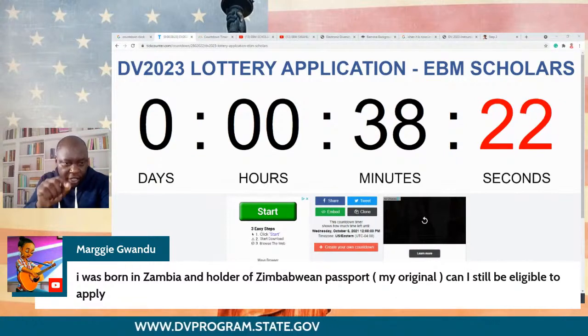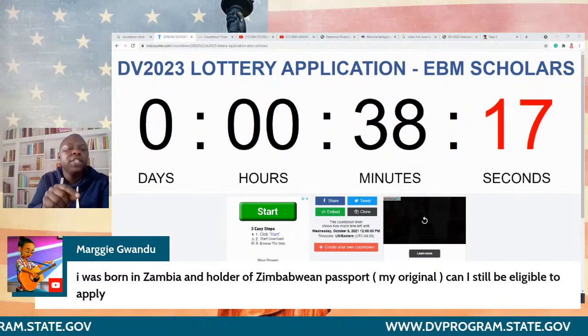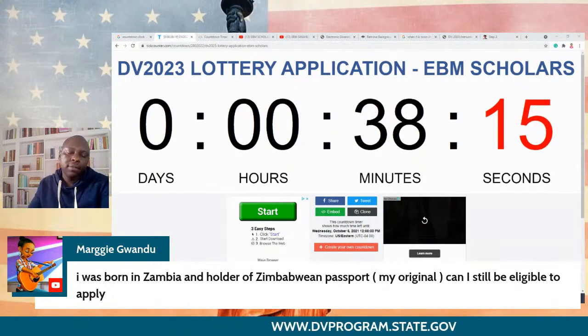Was the country of birth written as Zambia in your passport and birth certificate? If yes, the country of birth is Zambia, and the country of eligibility is Zambia.